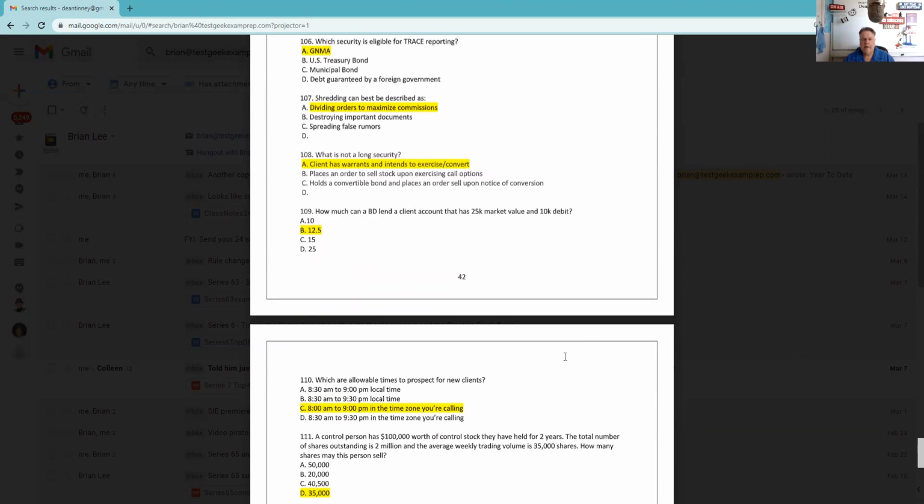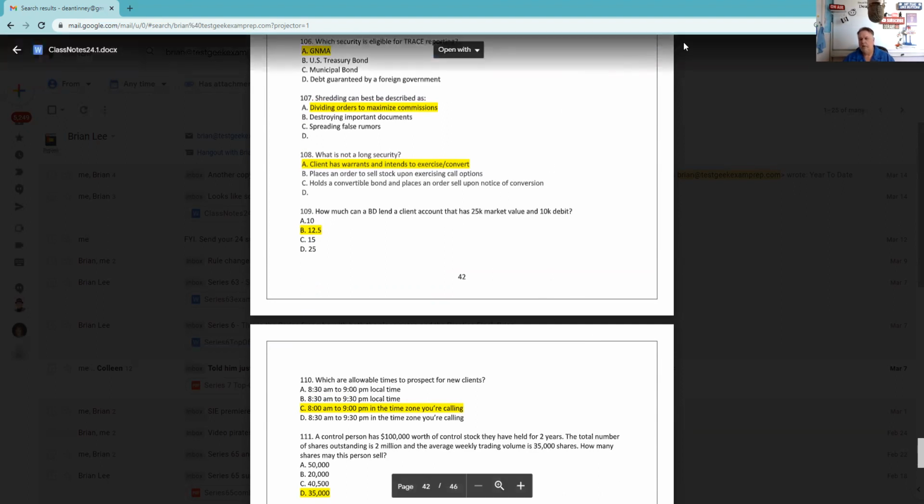Now this is interesting. How much can a BD lend a client if it has 25,000 market value, $10,000 debit? I would not overdose on margin. But should a general securities principal know the classical margin equation? I think yes, the answer to that is yes. And so what I'm doing here is just marking the account to market. The debit is 10.